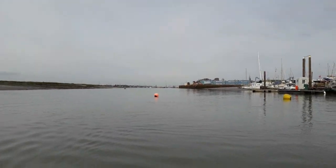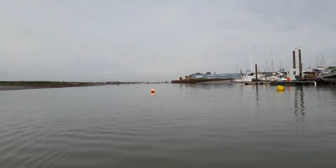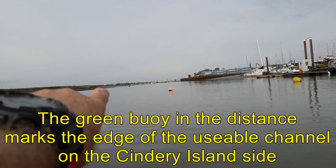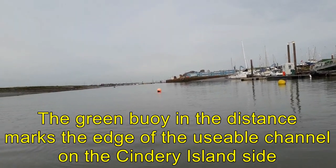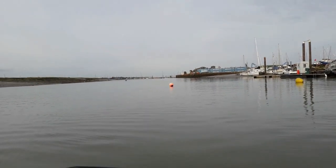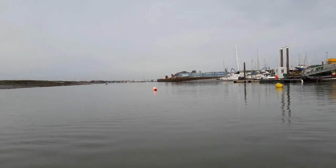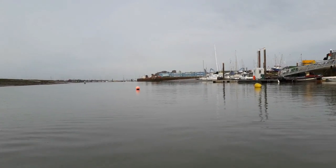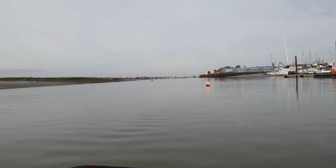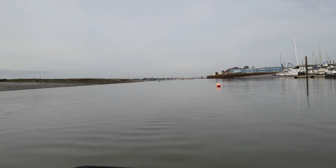I'm roughly in line with the pink buoy. In the distance down there, if I follow my finger, you should be able to see the green channel navigation mark, and there's the yellow buoy there. So it looks like this pink buoy is roughly halfway across from that yellow buoy to the line of the green buoy, which is indicating the maximum width of navigation.